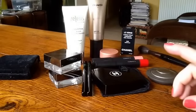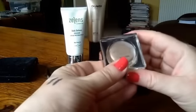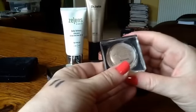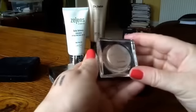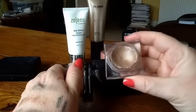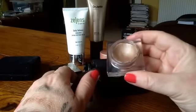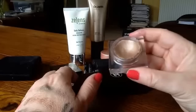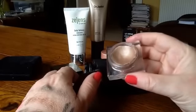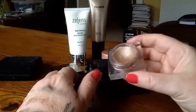Oh, I didn't speak about the Burberry. I've shown this before. It's the Burberry Eye Colour Cream. This one is gold copper, which I've been using as well. You can see I've well dug into it. Just does a very simple eye on its own with a bit of liner and mascara. Beautifully creamy and lasts really well. Looks really good on my blue eyes.